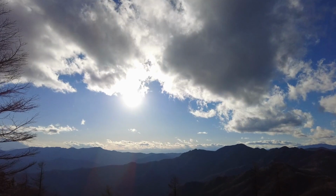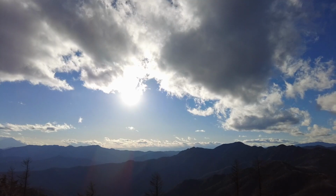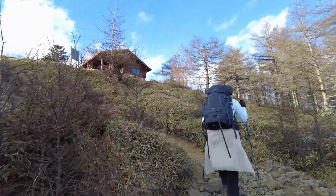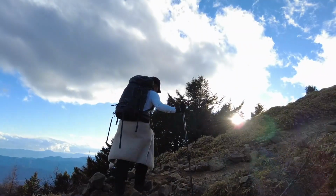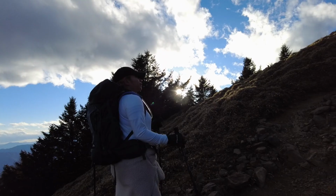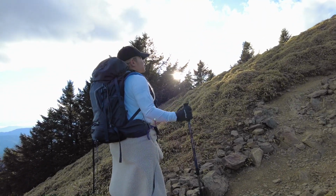Yeah, sometimes I ask myself why I do this to my body. It's exhausting. But whenever I get to that peak, I'm rewarded with a view that even pictures can't do justice. Just a little bit more.